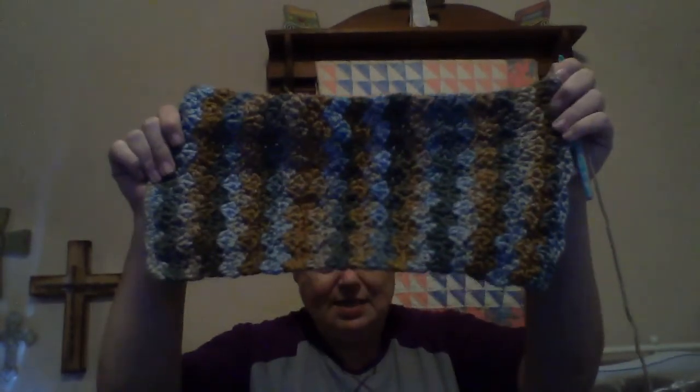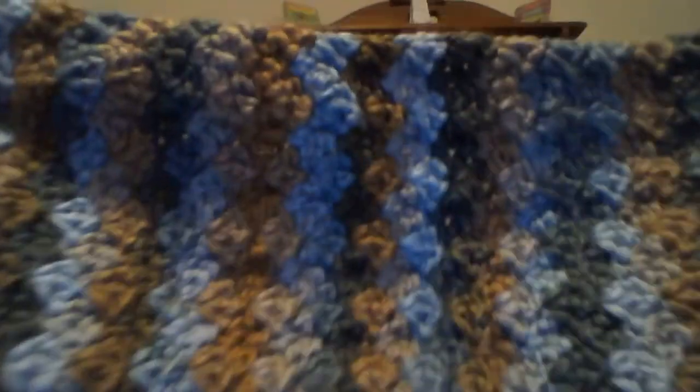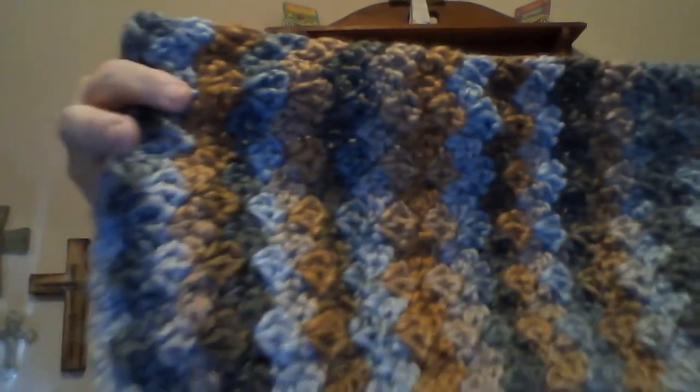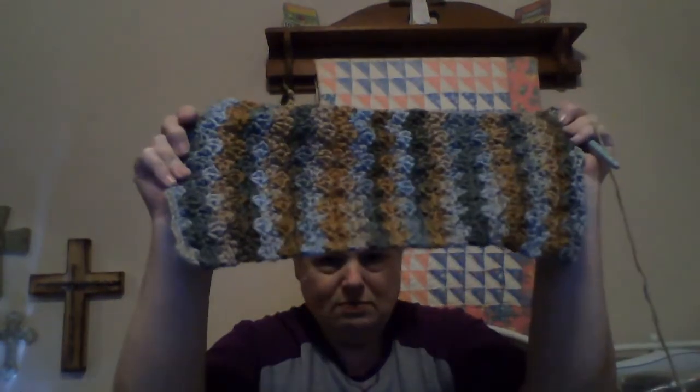Y'all, I keep working and working and working on this scarf, and it doesn't seem to be getting any bigger. That's the coloring of it. It's gone from blue to brown. I guess it's more of a gray, but it looks a bluish gray. Y'all know what I mean? But I don't know. I'm working on it, but it's hard going.